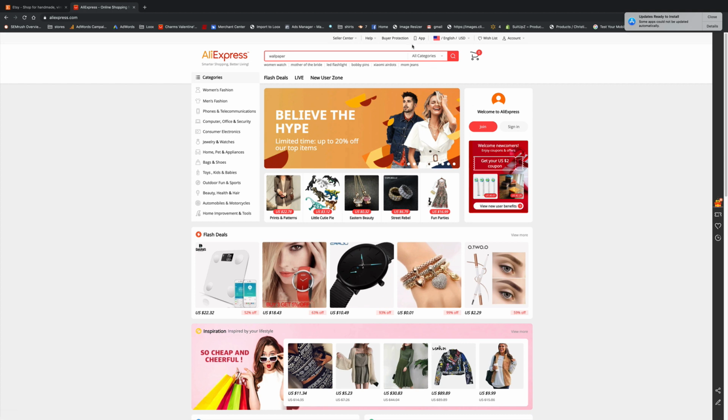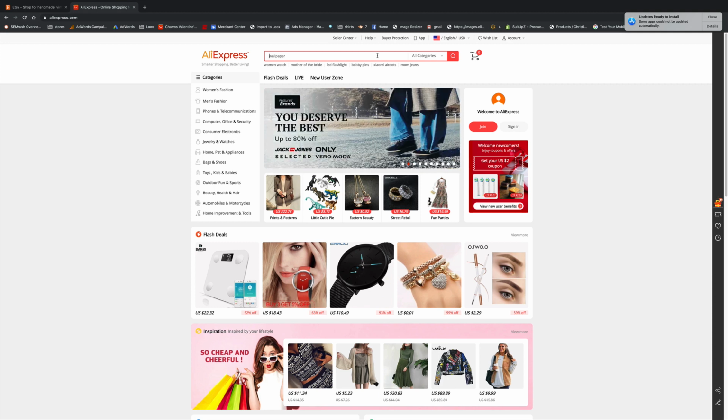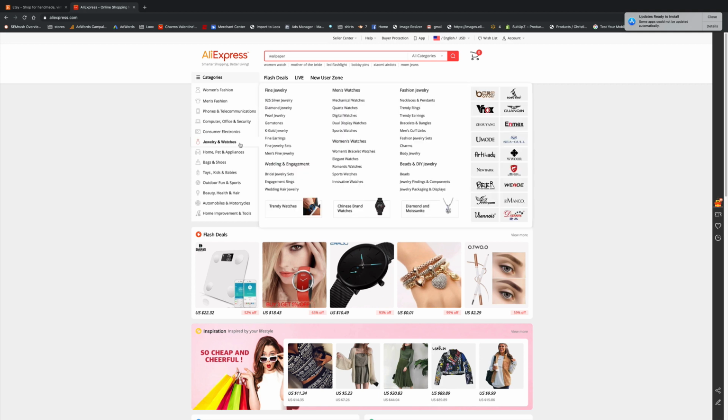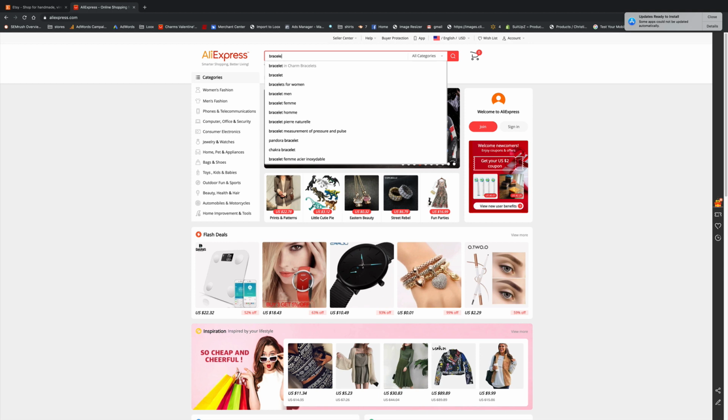So now the faster that you can get the items, the better. However, it doesn't actually have to come that fast. You just have to be very transparent in how long the item is going to take to arrive. All right. And so you can split that up between processing times and how long it takes for it to arrive. All right. So what we're going to do here is go ahead and type in bracelet. And if we want to do even better, we could type in handmade bracelet.